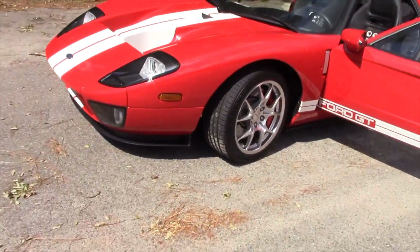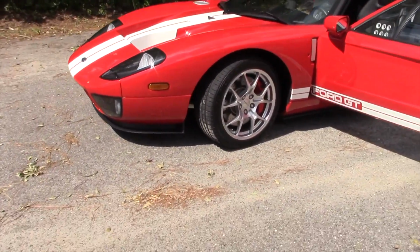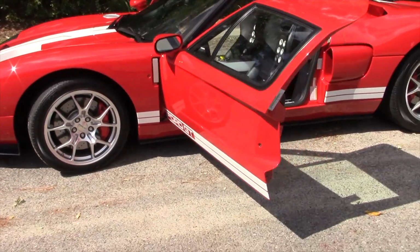Imagine that. Hey guys, so it's been about 5 minutes riding around this Ford GT. Not very long at all, but I'm already loving it. I cannot believe how this car feels to ride in.